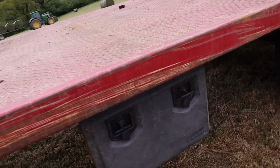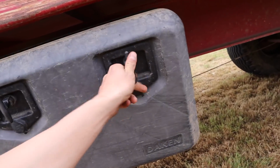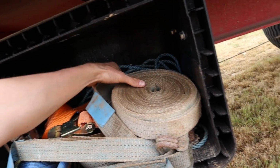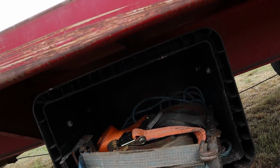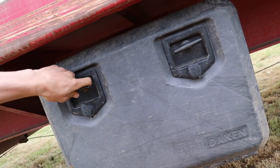Handy thing about this trailer is it's got a strap box. So, get one here for Craig. He hasn't got a back ladder on his trailer like we have here, so he'll want a strap on the back. Keeps them dry and clean. It's good.